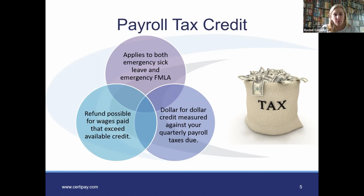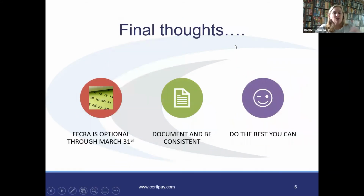So it applies both to the full pay and to the expanded FMLA, and then you take that credit dollar for dollar right against your 941. As you're preparing it, you just subtract the wages paid under FFCRA, and you get that right back on your quarterly 941. So just some quick final thoughts. The FFCRA is now optional. It is available to private employers with an employee count of under 500, and it is available through March 31st. So those tax credits can be taken for wages paid under FFCRA through March 31st.